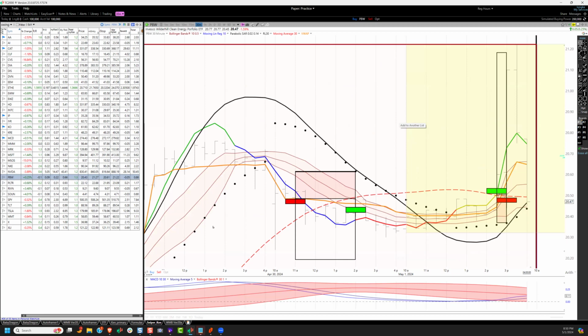Clean energy. This was so bad. Brutal. So this was a 1, 2, 3 entry. It immediately rolled back down, ticked me out, and then it exploded all the way up to here. And I had already moved on to other targets, and it just happened faster than I could act.